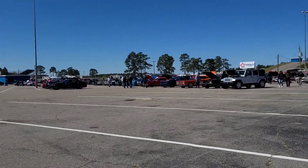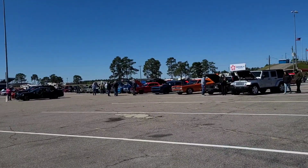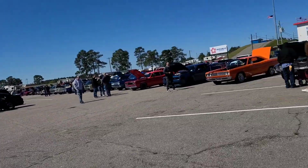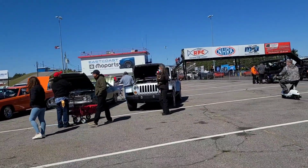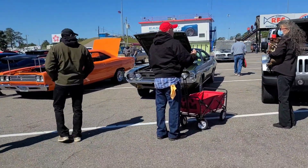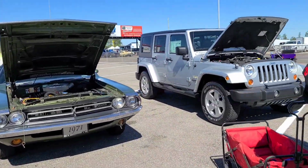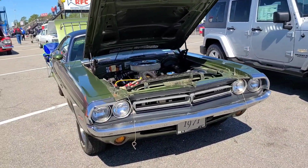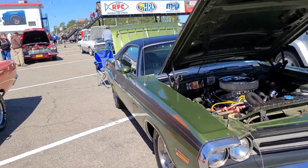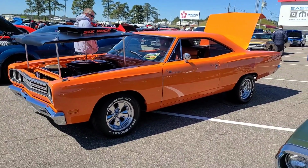Here's the car show. Let's go around and look, see if we can find that General Lee. So that General Lee might not be unloaded yet. Go around and look. Challenger Marquee. Plymouth Roadrunner.